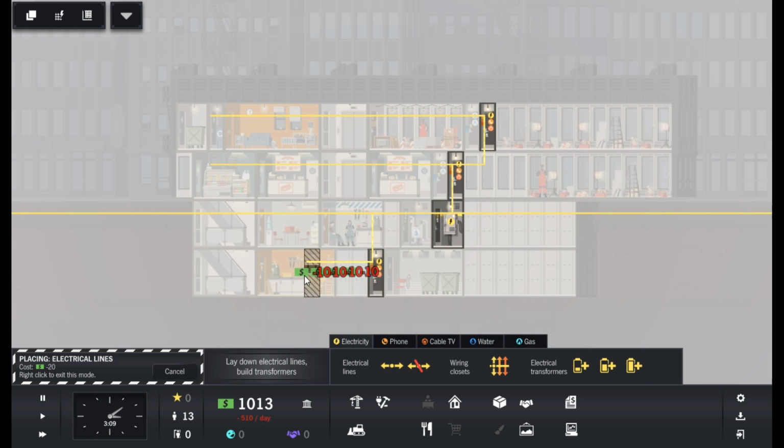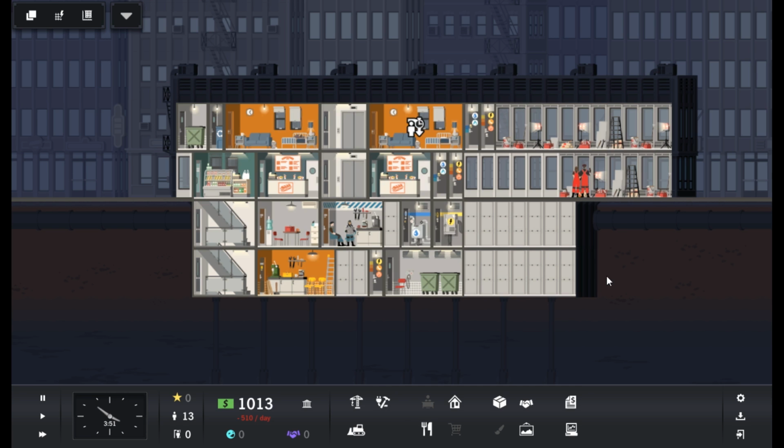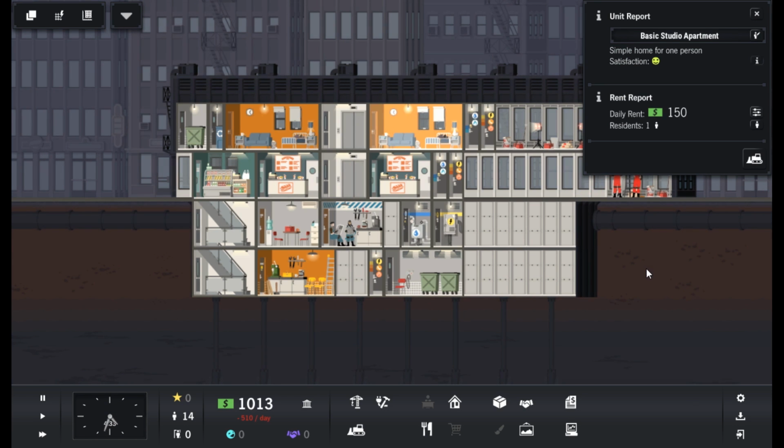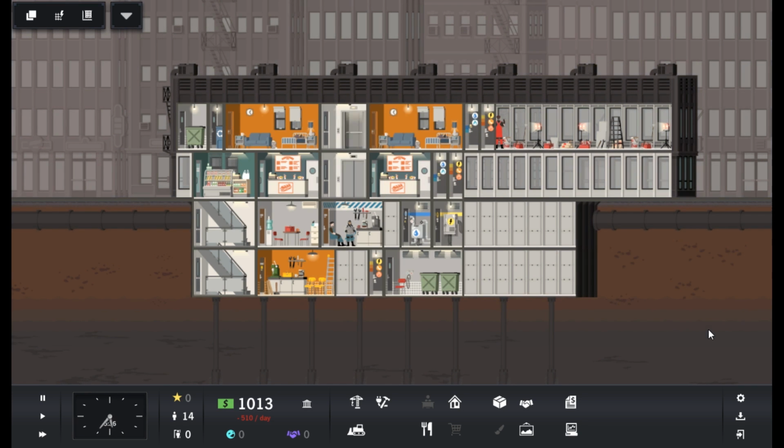That'll do. We'll probably eventually need a water closet as well, but we'll wait just a bit for that. Alright, good news. We have two people in. So that's a little bit less money that we need to make up. They should be fairly happy at the moment.